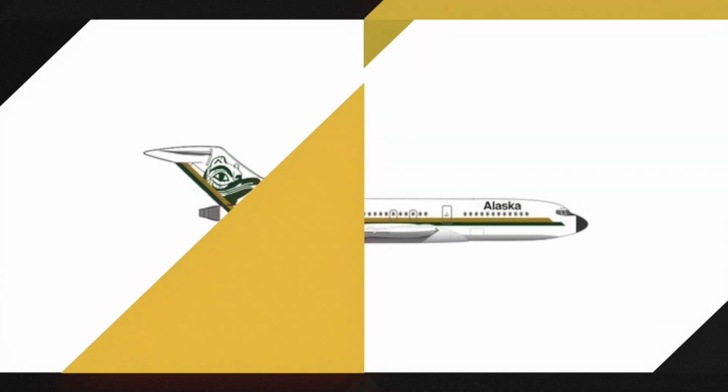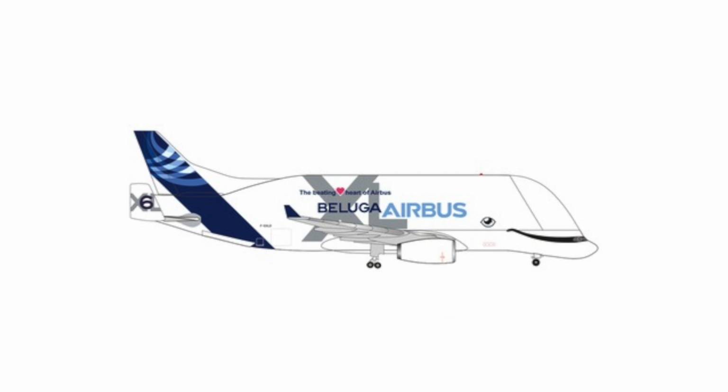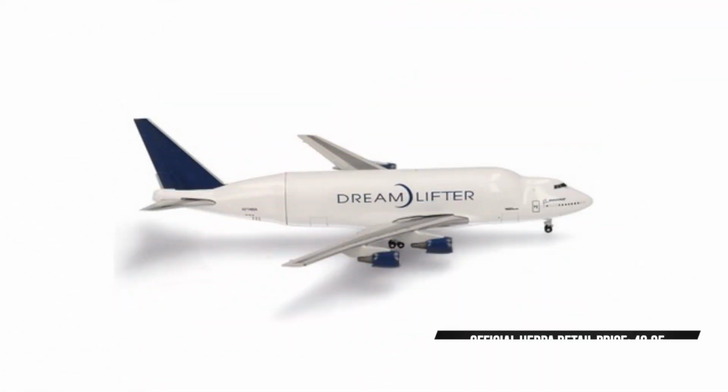But there's also more modern stuff coming in this batch in form of a new Beluga from Herpa Wings. The Beluga XL number 6, and as we can see it comes with a special sticker, the beating heart of Airbus. But this won't be the only special transport aircraft in this release batch, because we do finally get the new iteration of the Dreamlifter from Herpa Wings.